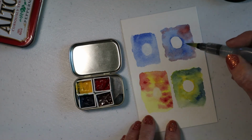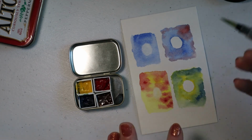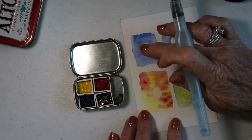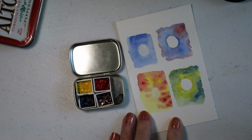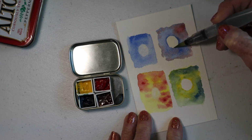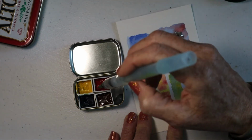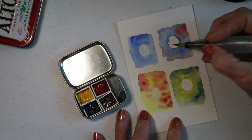And if you have multiple colors on your page, then you can have some of each of those colors in your bubble. All right, so this one was the first one I did. It's pretty dry. So what I'm going to do is I'm going to wet my bubble. You don't have to wet your bubble, but this sounds funny. Wet your bubble. Because you do want a soft transition.